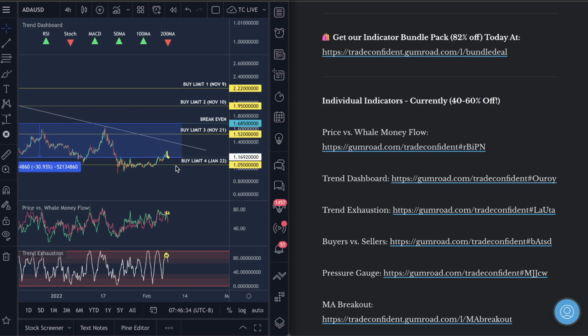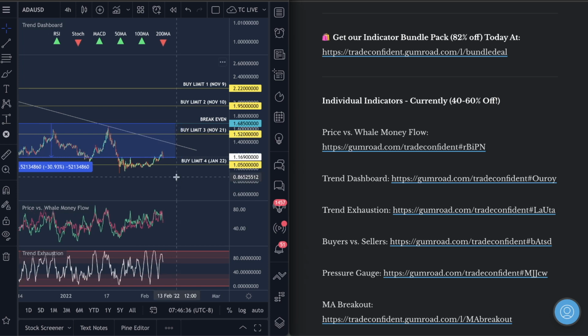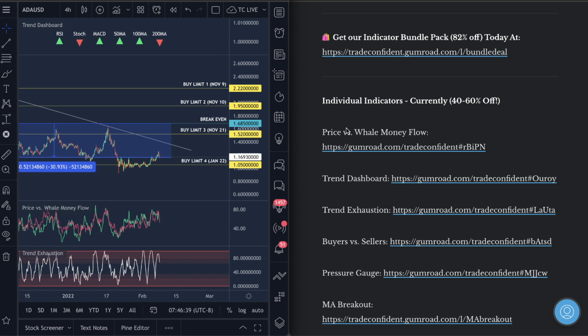This may start moving down a little bit further. So make sure you guys are watching that. How do you take advantage of knowing that data? You guys get our indicators. Price to swell money flow, trend dashboard, trend exhaustion.